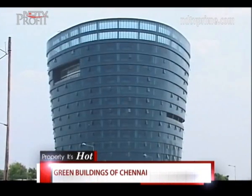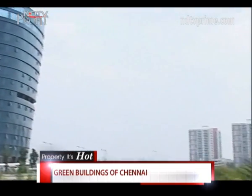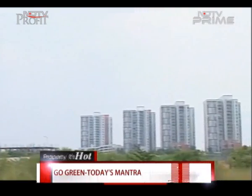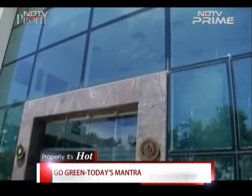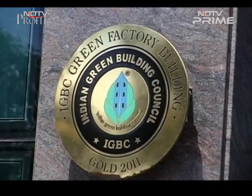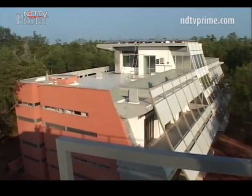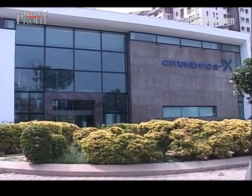We are well past the time the idea of green was new. Once a buzzword, today a necessity. Many companies and builders are changing the city's landscape. Monoliths of concrete, glass and steel with green self-sufficient buildings and towns. Let us take a quick look at some of the best green offices in the city that have set the trend over the years.